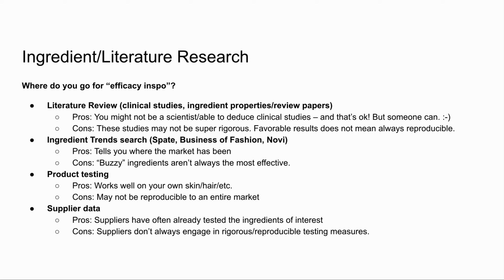So for example, if you find products with an ingredient you love, you can look through the through line and say, okay, I think I like vitamin C. I'm going to test a bunch of products with vitamin C and see if they solve the problem that I'm looking for. But the cons are that it may not be reproducible for an entire market if it just works for you. So make sure you test wide and far.